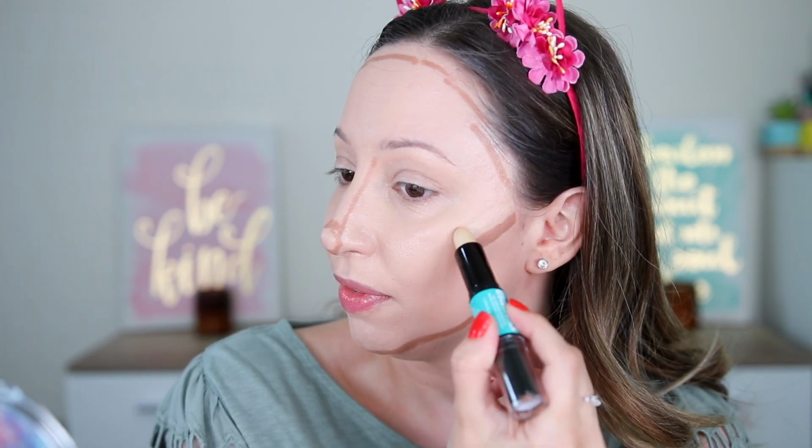Now I'm applying this all over my forehead. I look like a robot. Okay, so I want to use the highlighter shade as well. I'm going on the other side, the highlighter shade. I'm going to apply this on top of the contouring.